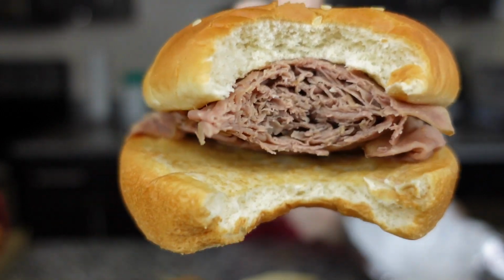That looks so delicious. It doesn't, but it tastes good. Mmm. Listen, Arby's roast beef can really stand on its own. It is a tad bit dry, but it's not flavorless.